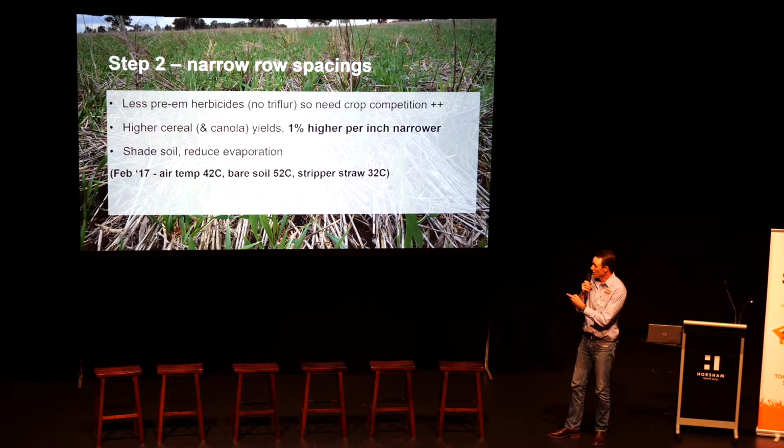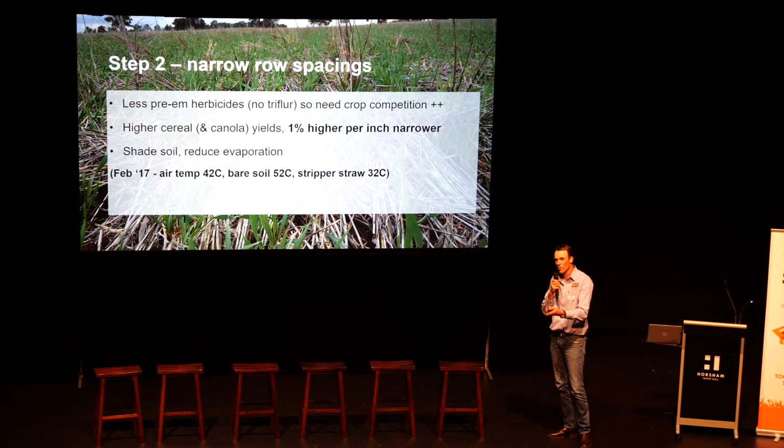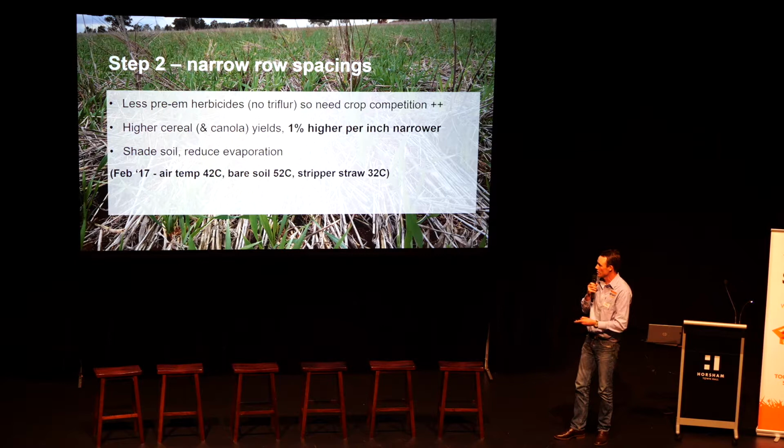And from some of the grower observations locally, in the middle of February under some of these narrow row spacings with the strip of stubble, the air temperature was 42 degrees, the bare soil was 52 degrees, and under the strip of straw was 32 degrees. And all that means is that soil can recharge quicker. So we're getting water back into it because it's cooler. If we get a 5 mil rain event, rather than it drying out because the soil's at 40 or 50 degrees, it retains that moisture because it's back down at 30 degrees. That's really important for us when we're trying to get crops up in April.